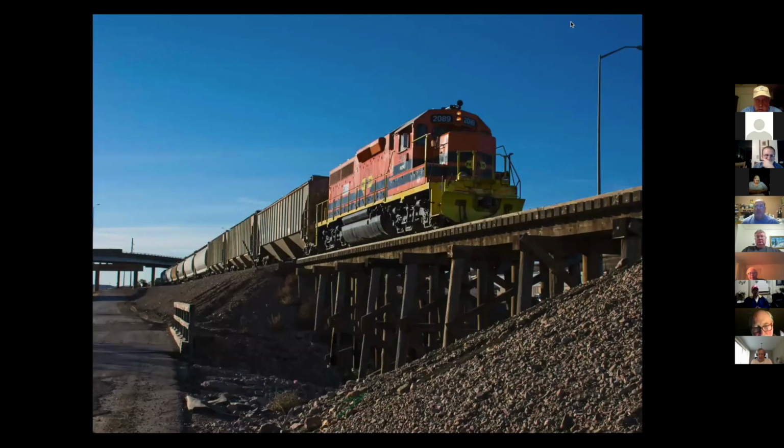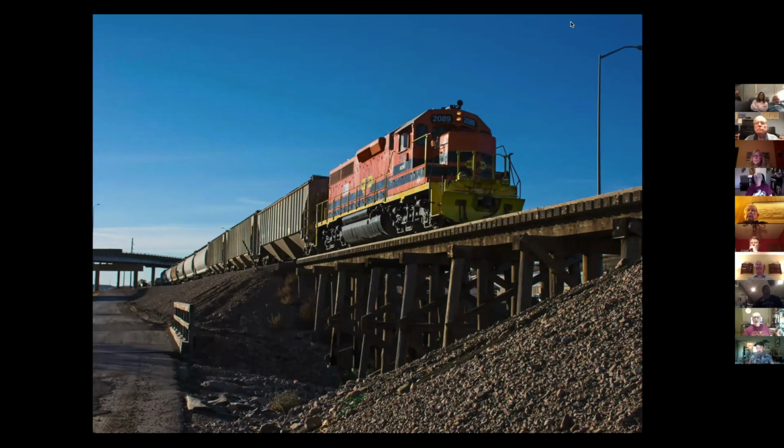And again, Jeep 38s, Jeep 40 rebuilds. Various Jeeps. This guy's working the north end of the yard in Rapid City, which is about a mile and a half, 2 miles south of downtown.